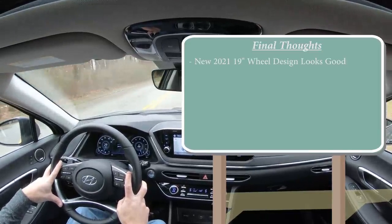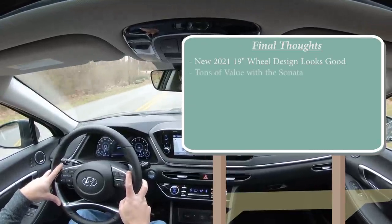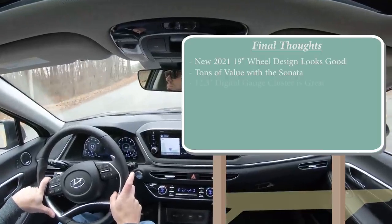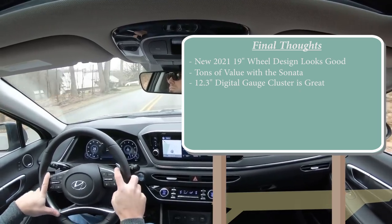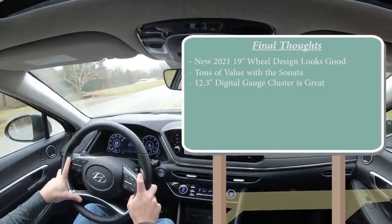The reason I bought my 2020 Hyundai Sonata is because you get a heck of a lot for your money when comparing it to the competitors in the class. For example, the digital gauges, that's something you don't usually get on other manufacturers. Even to this day, the Honda Accord doesn't have it. It has a partial digital gauge setup. Toyota Camry doesn't have it. So I love the digital gauges on the Sonata.